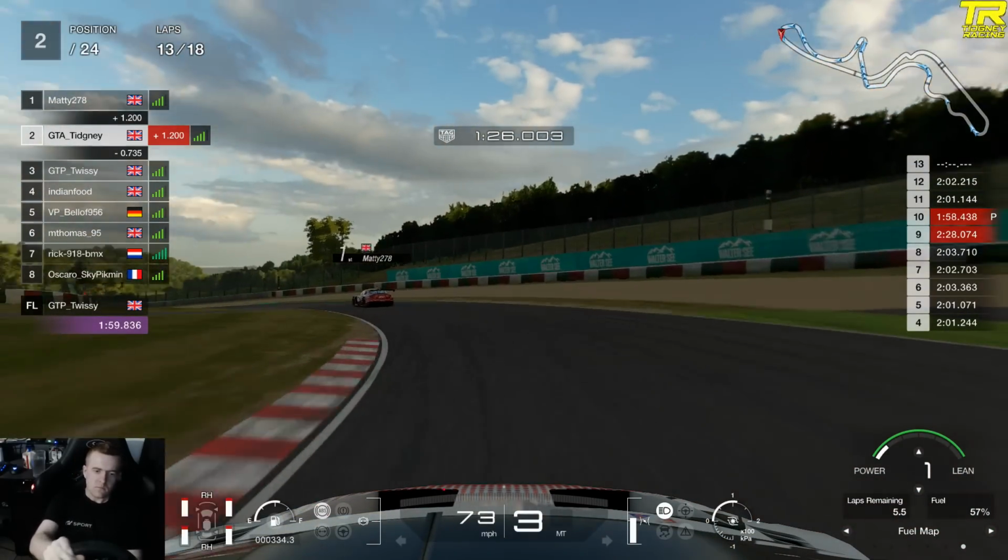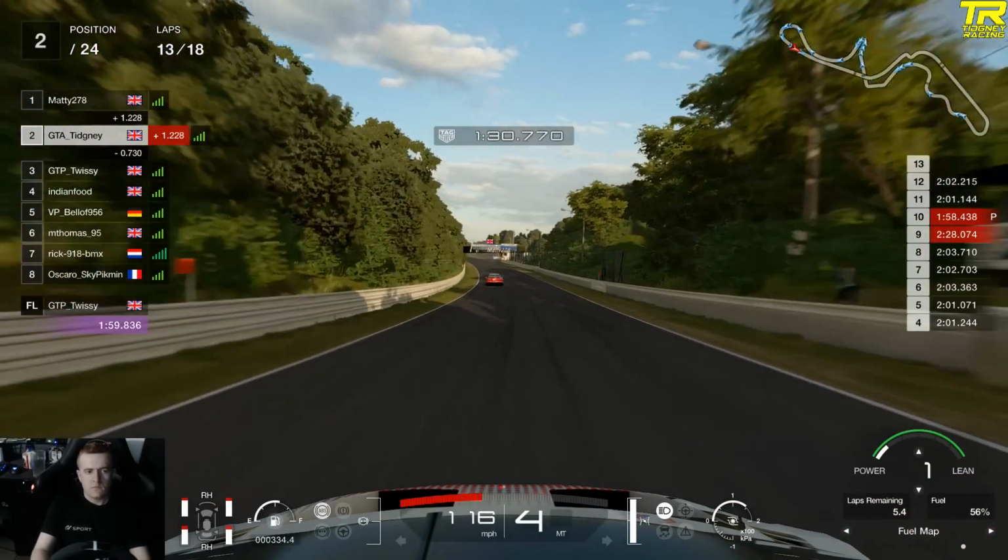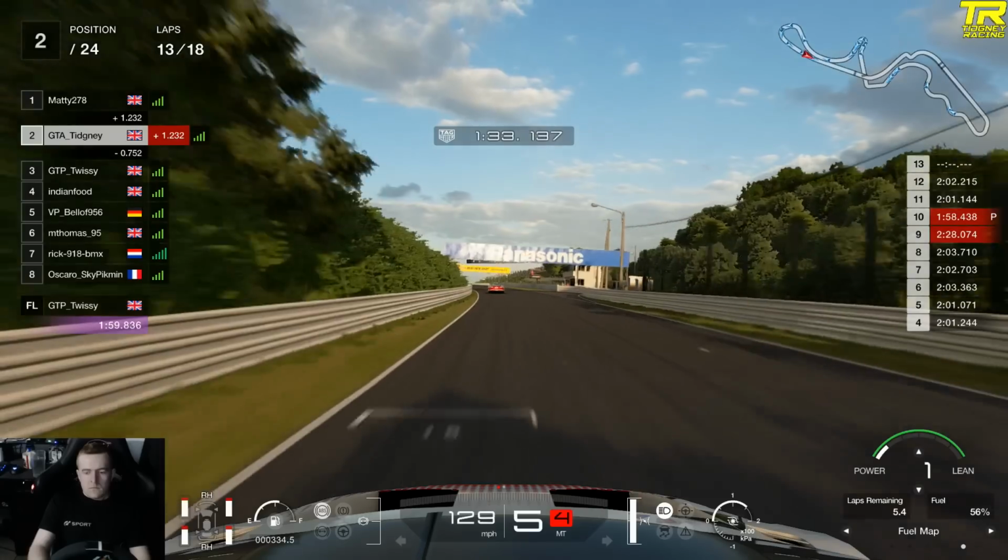So it's good going by Twizzy. Look, down to 7 tenths, down to 6 tenths. So he's really pushing. He must have made a mistake there. Just the rear coming out potentially on the Ferrari. It's at 7 tenths.